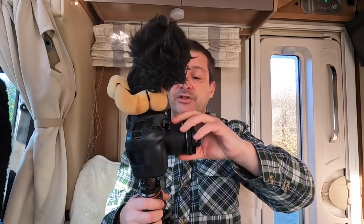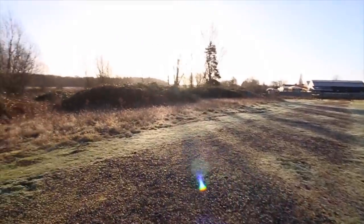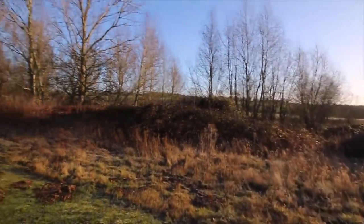The stabilisation is actually in the lens, which is not very good. I'm going to give you a little test now. So I'll just take you outside, film them both side by side, and you'll see the difference in stabilisation between the new one and the old one. Let's do this. So just ignore the sound for the moment. I'm going to come on to that in a moment. But just check out the stabilisation difference.